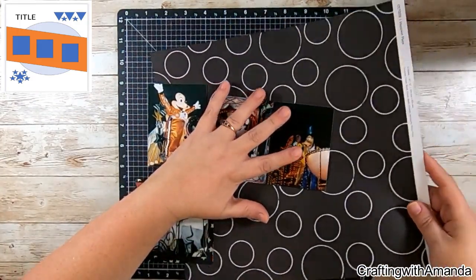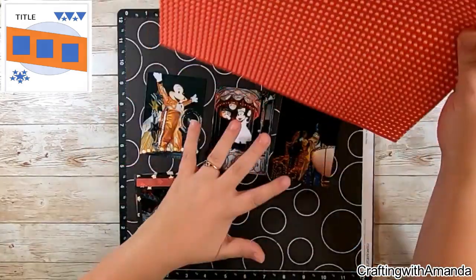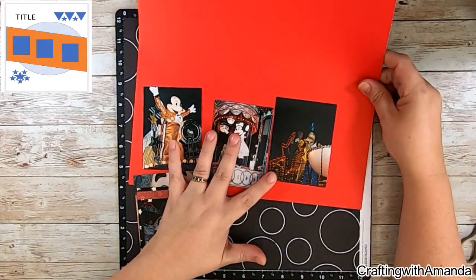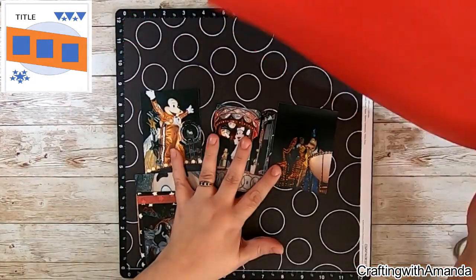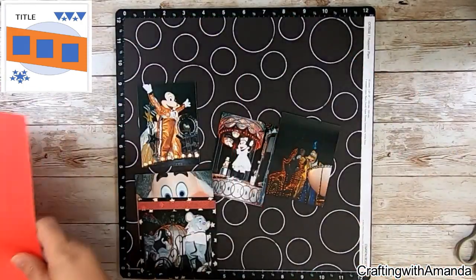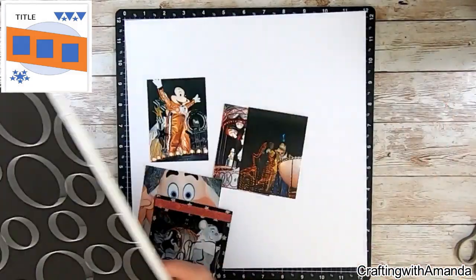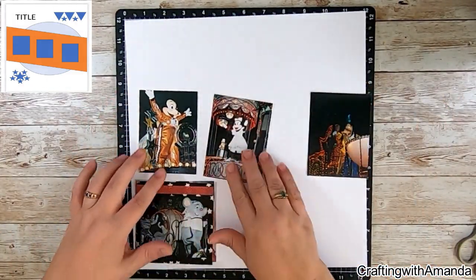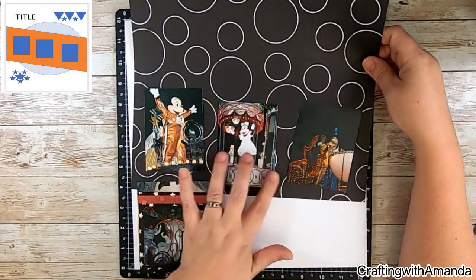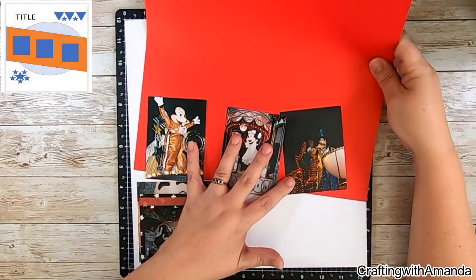So here again, I'm just auditioning different papers. With all the colors and lights going on in the photos, it's really hard to not overwhelm that with paper choices that also are busy in pattern. So you'll see I'll do a lot of solids. The red was just a little too bright for me, so I'm going to go back again almost to a monochromatic, bringing in the white, maybe have the black as that big banner of color behind the photos, but that's even too busy. The red still doesn't work.